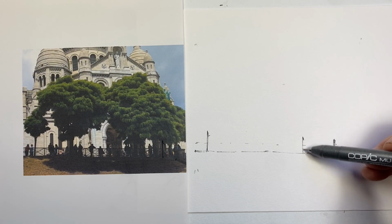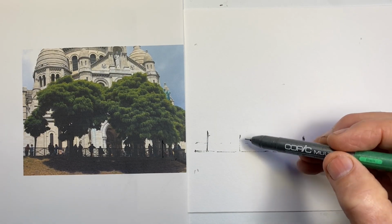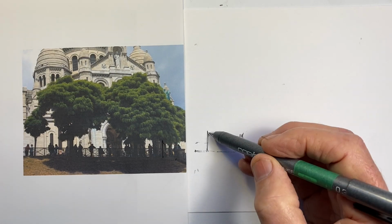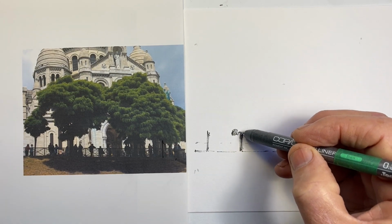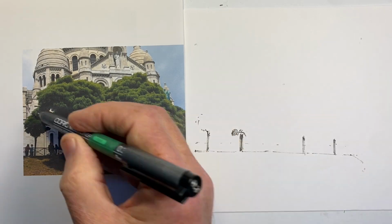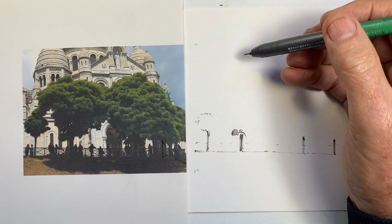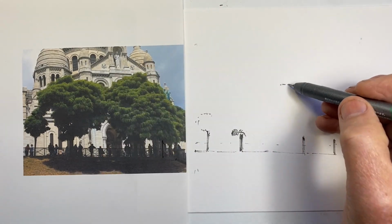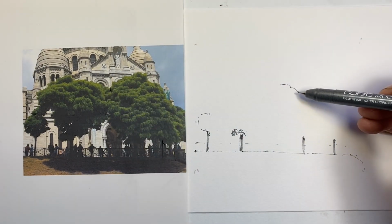Now, creating a sense of depth in our drawings can be a challenging thing, particularly when we're drawing from a photo, which does visually compress things and gives the impression that further things are actually closer than they really are. When we draw from a photo, we have the opportunity to put that sense of distance back into it.